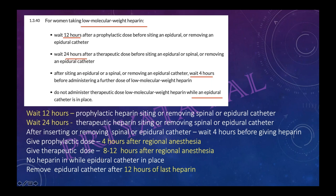Okay, this line is: no heparin while the epidural catheter is in place. Ma'am, while the patient was on prophylactic heparin, we waited for 12 hours to give spinal or epidural. While the epidural catheter was there, we did not give her any heparin, and then we remove the epidural catheter after 12 hours of last heparin. These could be different scenarios. That's for the therapeutic dose. Therapeutic is not to be given with an epidural catheter. Prophylactic dose we can give. Don't administer therapeutic; it is the therapeutic dose we will not give.